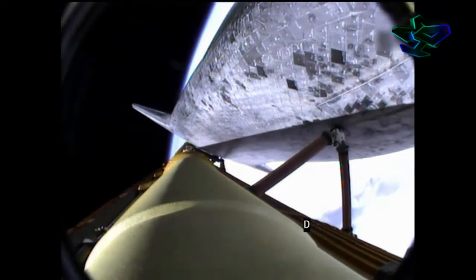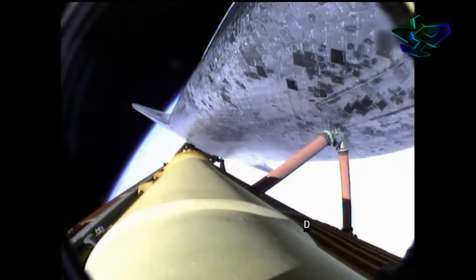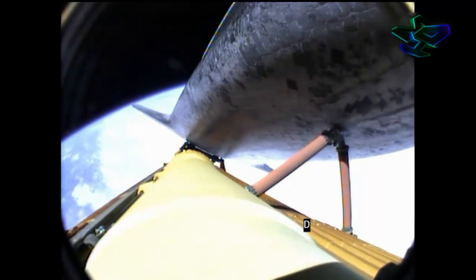Single engine Zaragoza 104. We've rolled to a heads-up position now, providing better communications through the tracking and data relay satellite system as Atlantis heads uphill. 6 minutes, 20 seconds into the flight.